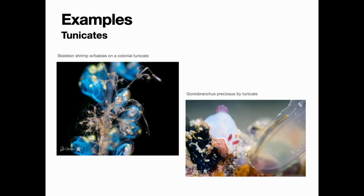Then tunicates, sea squirts. In some places, there's tons of skeleton shrimp on them, particularly in the Philippines. It's quite amazing. And also, nudibranchs. They are an attractive spot for a lot of different subjects who will pick up what the tunicate misses when it filter feeds.